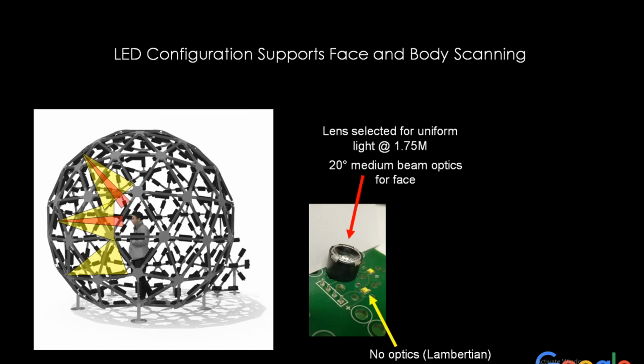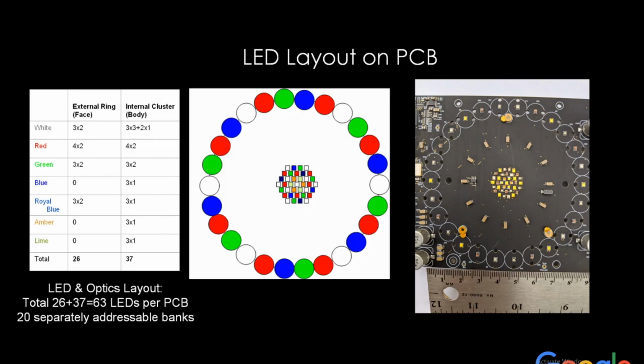The second set of LEDs were used without optics and output a roughly Lambertian intensity pattern. These were intended for whole body illumination, as shown by the yellow triangles in the figure. The physical layout of the 2 groups of LEDs is shown in this slide. The outer ring contains the face scanning LEDs in a cluster of 26 devices: 6 white, 8 red, 6 green, and 6 royal blue. Provisions were also made to attach polarizing filters to specific groups in the ring to enable polarization-based image analysis. The inner group contained 37 LEDs in a tight cluster, including 11 white LED sources.